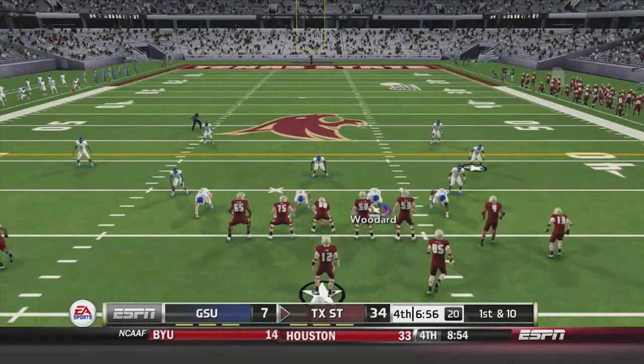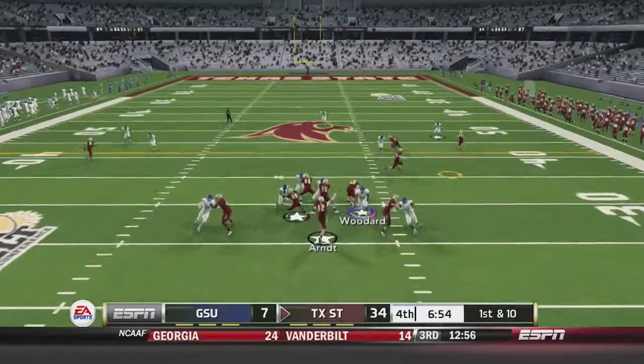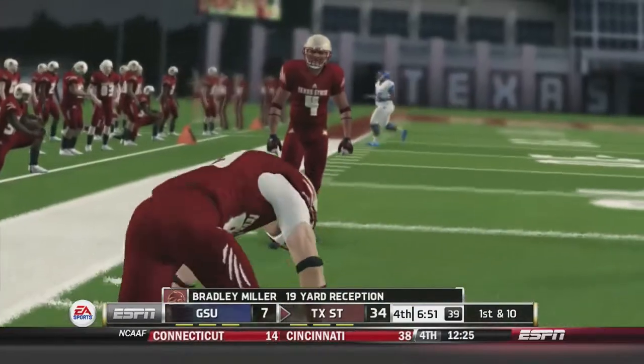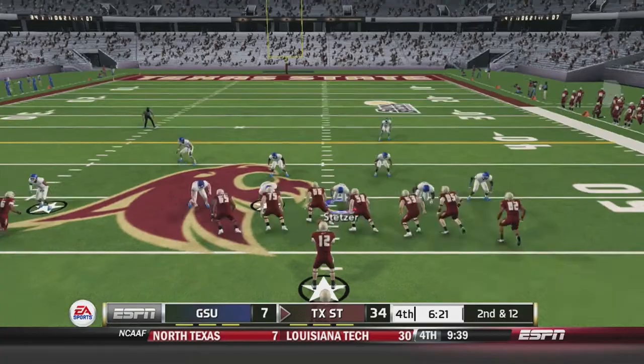This game's all but over here to start the 4th quarter. Texas State up 34-7. Arnott back to pass. He's going to hit Bradley Miller. Miller has the 1st down catch up to midfield. A 19-yard reception. 1st and 10 for Texas State.